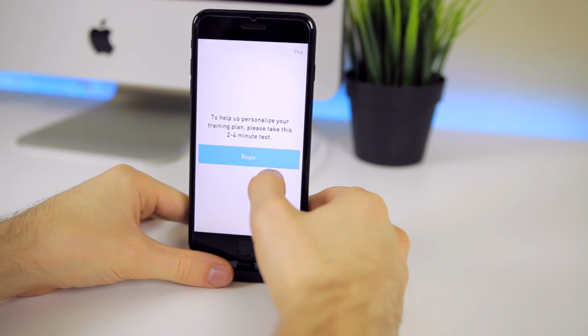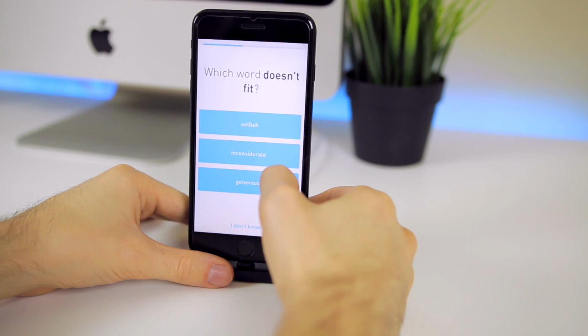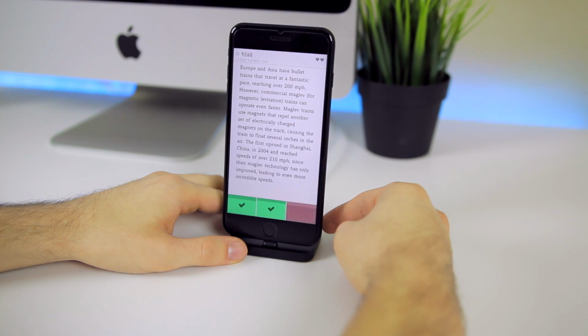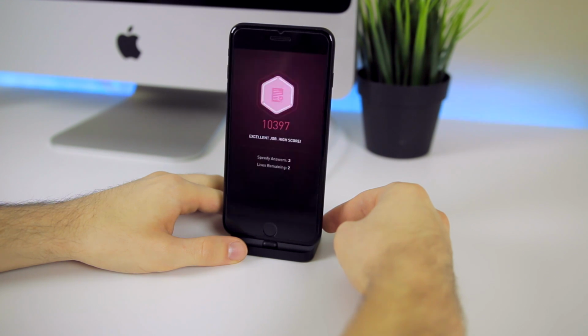So after you choose what you want to work on, you get to take a short quiz to just assess your current skill level in areas like writing, listening, reading, speaking, and math. And after you complete that quiz, you're pretty much ready to begin. So you start off every day with predetermined training based on what you selected at the beginning, and you basically just compete against yourself for high scores and unlocking more games.